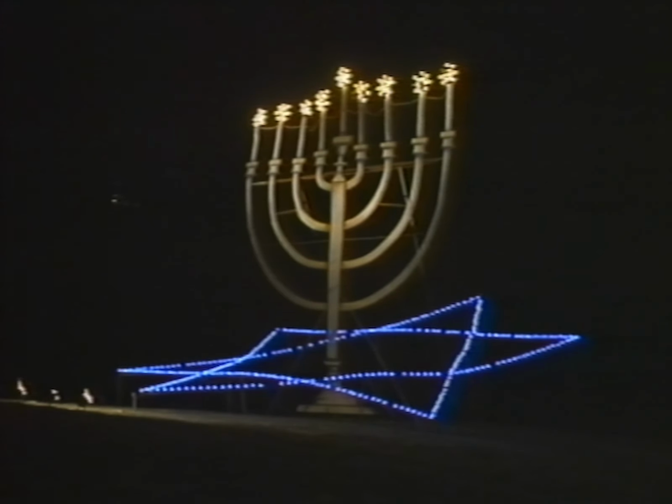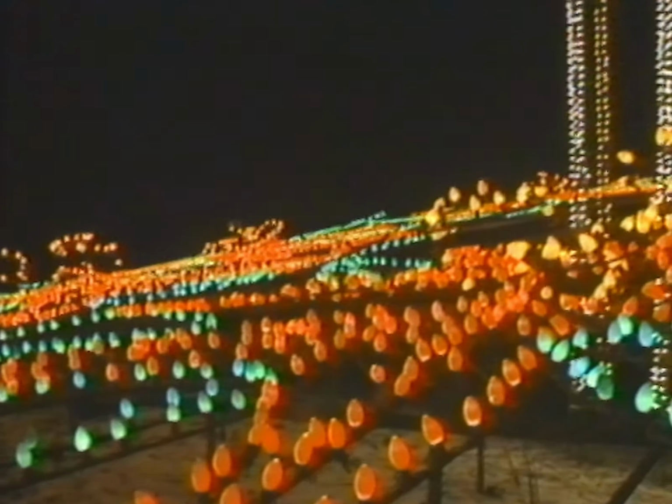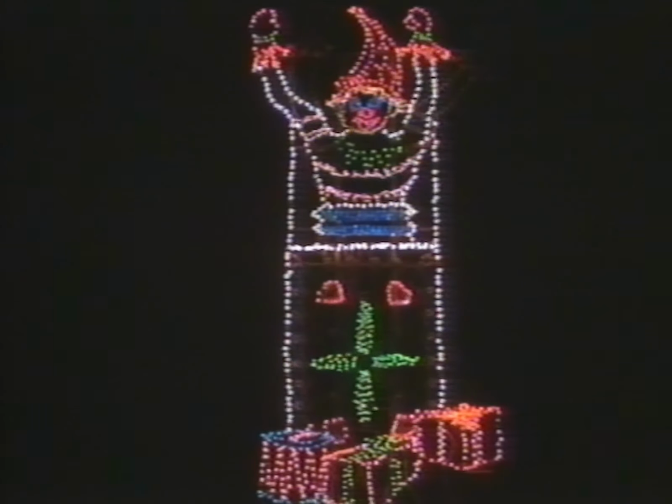Nestled in a quiet valley is the symbol of Hanukkah, celebrating the Jewish Festival of Lights. The menorah is higher than the rooftops and is framed by the Star of David. A glowing 60-foot wreath of giant poinsettias encircles towering Christmas candles over 35 feet high. This Toyland favorite, 2 stories tall, pops up before your eyes with over 3,000 lights to display the Jack-in-the-Box.